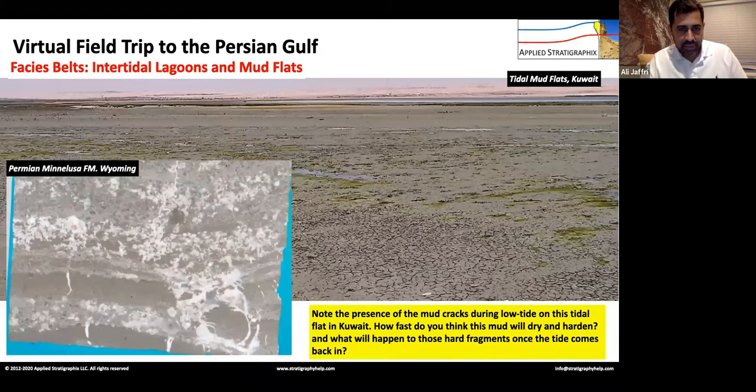And again, here's an analog. That's from the Permian Yeso. And you can look at that thin section, and you can see mud cracks in there. And so that was formed in a very, very similar setting.